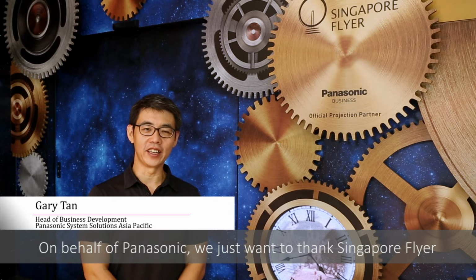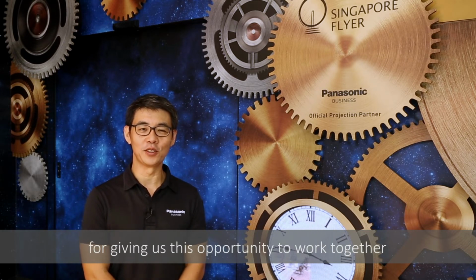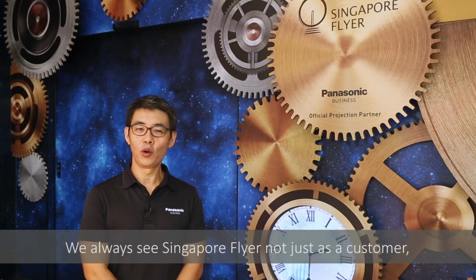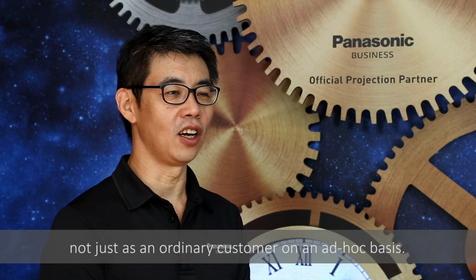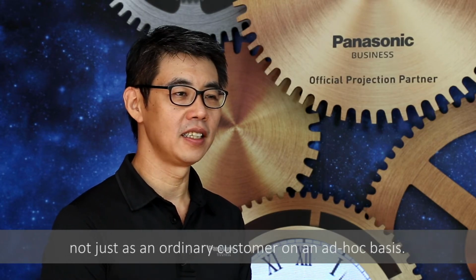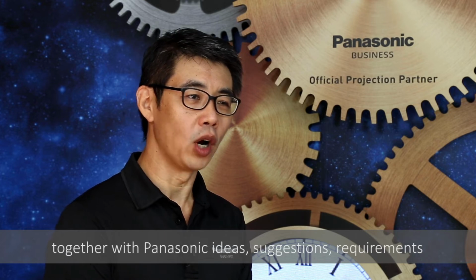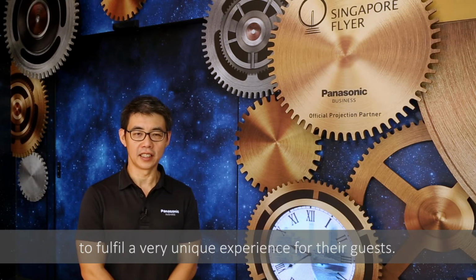On behalf of Panasonic, we just want to thank Singapore Flyer for giving us this opportunity to work together and to embark on this time capsule journey as one group. We always see Singapore Flyer not just as an ordinary customer on an ad hoc basis, but we see the team at Singapore Flyer as a valuable group of members who have contributed together with Panasonic ideas, suggestions, requirements to fulfill a very unique experience for their customers.